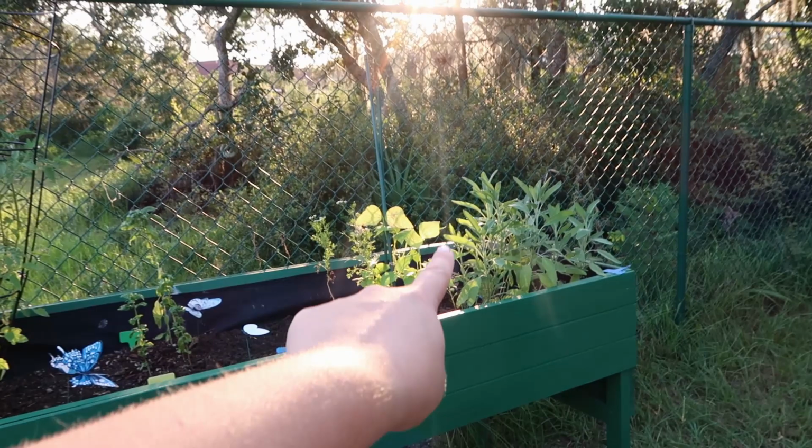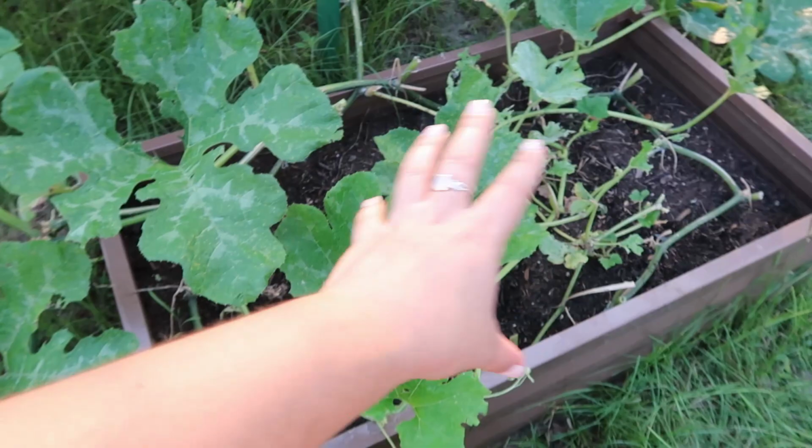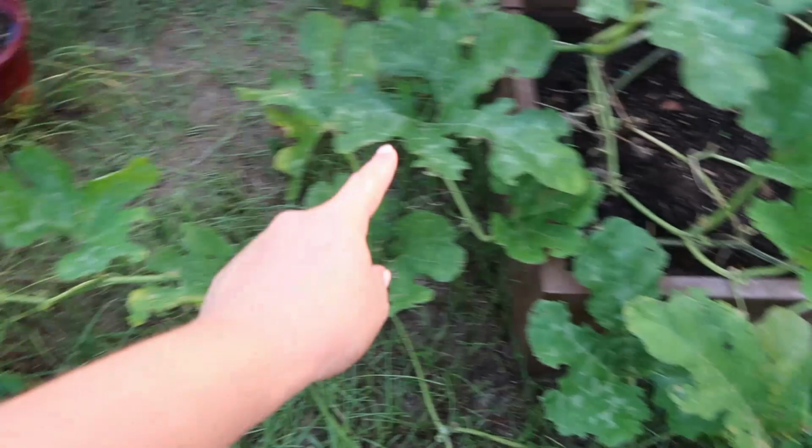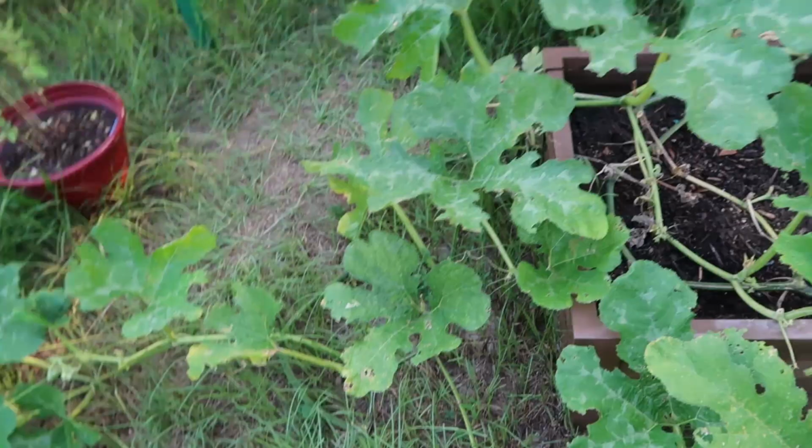Pumpkin starts all the way back there. The vine comes up and down, comes through here. At one point this was luscious. The vine comes out this way, and then it also goes out that way. There's also a vine that's going that way as well, so it's kind of all over the place.